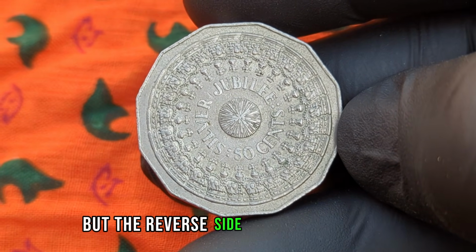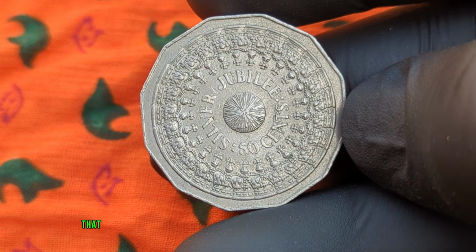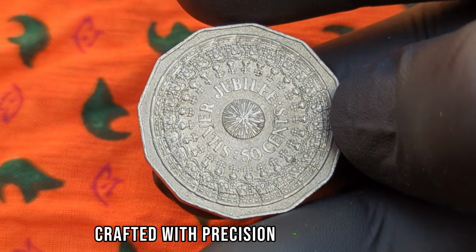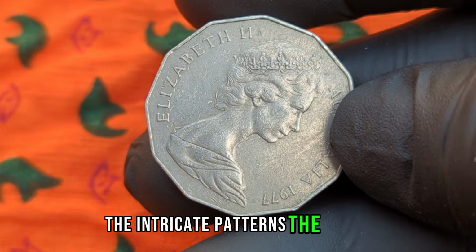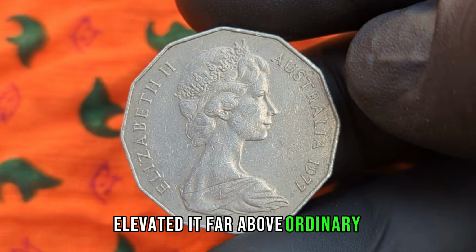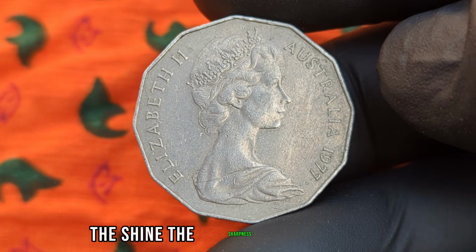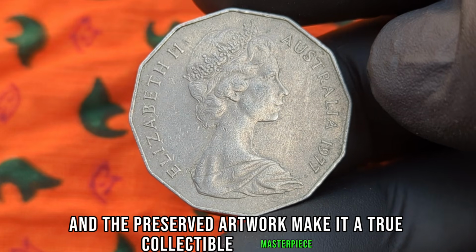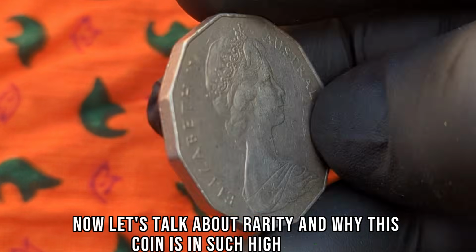But the reverse side is where this coin truly shines. It carries a detailed design that symbolizes the 25th anniversary of the Queen's reign, crafted with precision and artistry that makes it instantly recognizable. The intricate patterns, the clean detailing, and the commemorative touch elevate it far above ordinary circulation coins. When found in very fine condition, the shine, the sharpness of the relief, and the preserved artwork make it a true collectible masterpiece.